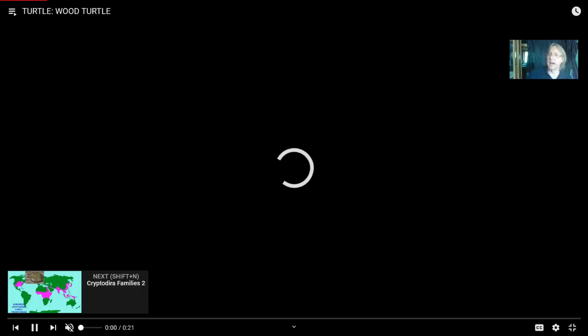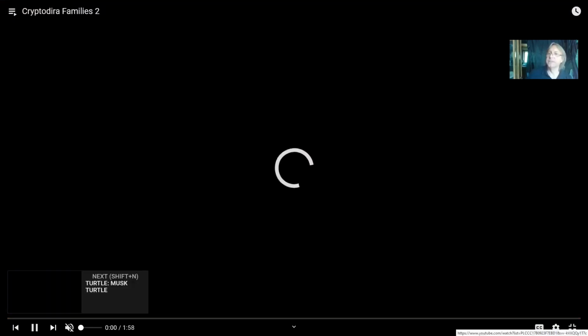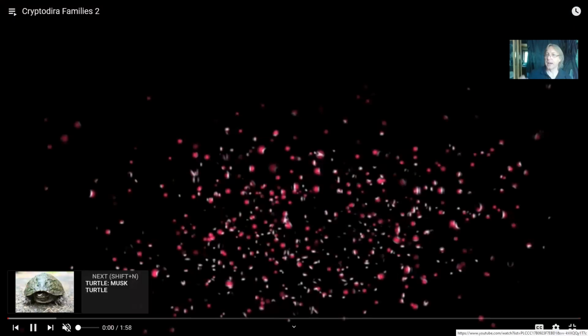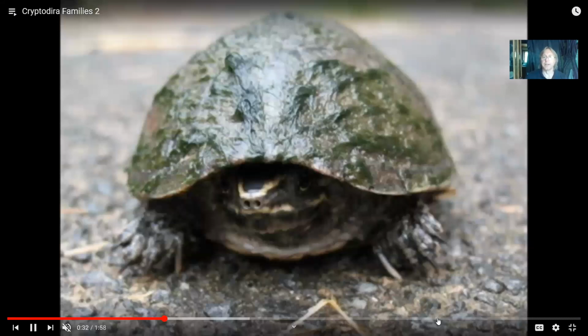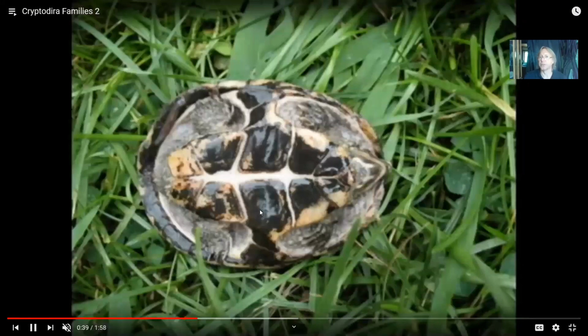One last turtle which lives in our area but is not as commonly seen is the musk turtle. Musk turtles can actually spend much of their life essentially buried in mud, and so therefore are not typically seen, but this is one additional type of turtle in our area. Here's a young musk turtle there. Okay, so here's the underside of the musk turtle.